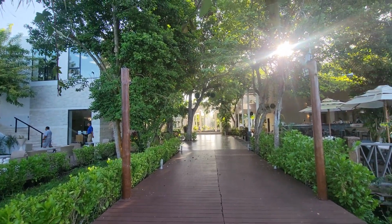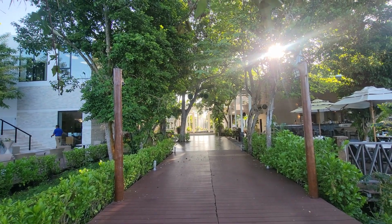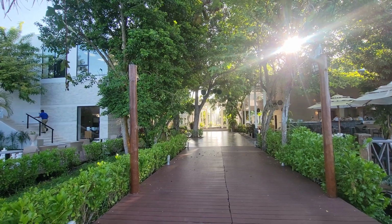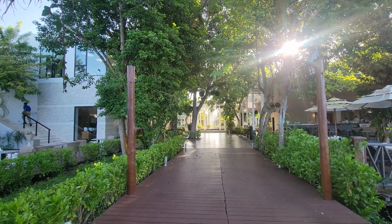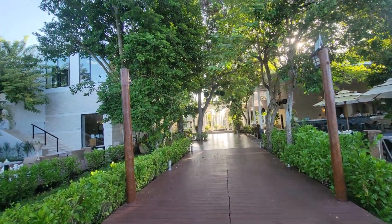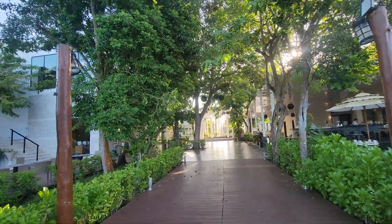But again, this property is very charming, small, and intimate. So even if it's at 100% occupancy, it's not going to feel that way. It's going to feel like 60-70% occupancy. So it's not like you have crowds of people or anything. It really does feel like a more intimate setting. So just some things to think about.